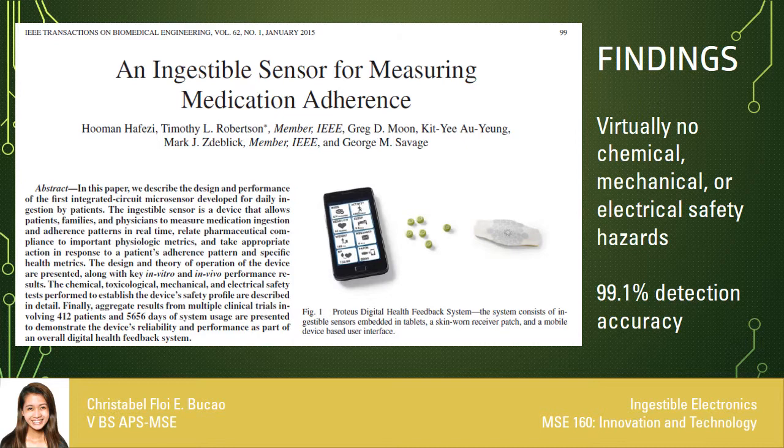It is found that there's practically little to no risk associated with ingesting the device, whether in terms of toxicity, gastric transit time and damage to the lumen, or electrical stimulation of cardiac tissue. In addition to this, the sensor was shown to have a detection accuracy of 99.1%, based on a clinical trial involving 412 test subjects. This demonstrates the effectiveness of the ingestible sensor as a tool for monitoring medication adherence in vivo, and also opens up possibilities for monitoring physiological biomarkers.